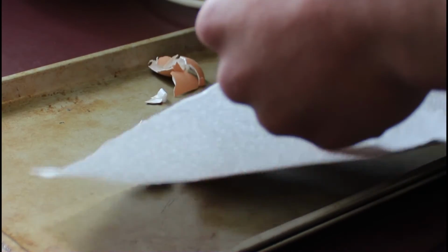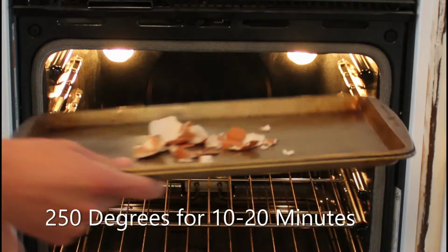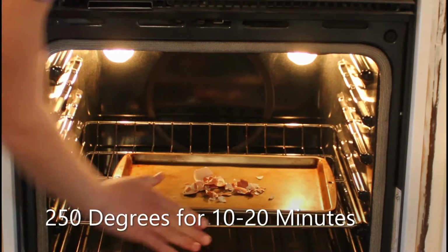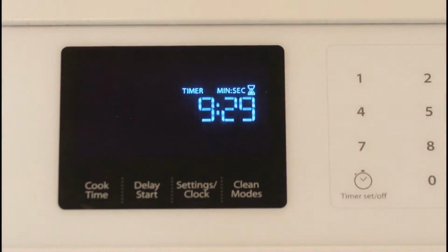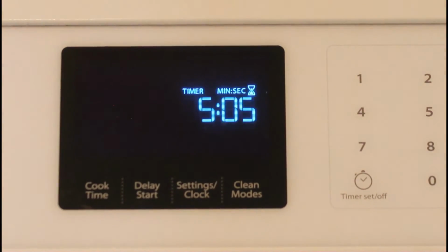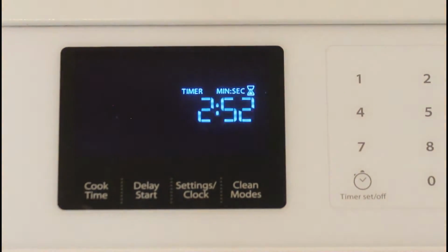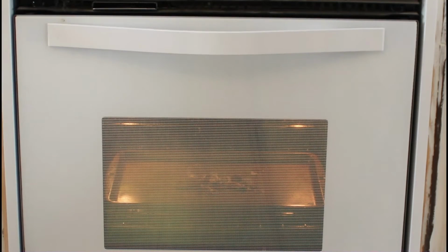So, once you have all your eggshells washed out, spread them out on a cookie sheet and bake them in the oven at 250 degrees for 10 to 20 minutes. You want the shells to dry and kill any bacteria, not for them to brown. So, maybe observe them as they are cooking. Since mine were so small, they cooked pretty quickly, so all I needed was 10 minutes, but it may vary by oven and eggshell, so keep a close eye on them.